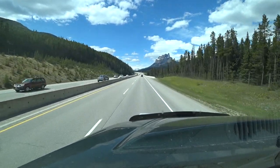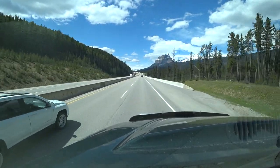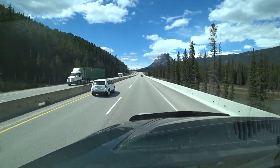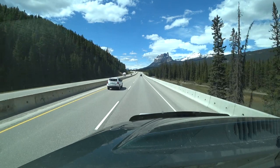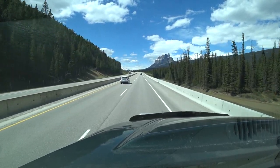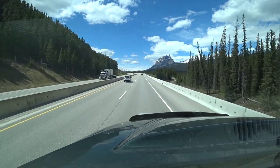Another beautiful mountain. So different. Still on Highway 1. We're 6 kilometers away from our turnoff to go south towards Radium Hot Springs.